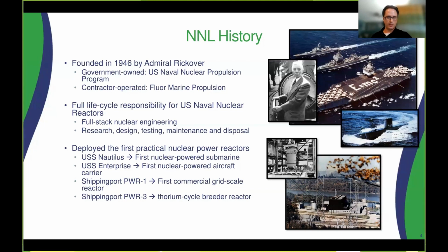And then, in an initial foray into tech transfer in the late 50s, the program was also responsible for developing the Shippingport pressurized water reactor, which was the first commercial grid scale reactor in the United States. Ultimately that reactor was reconfigured a few years later to run a thorium cycle, so it was also one of the first thorium powered reactors connected to the grid.